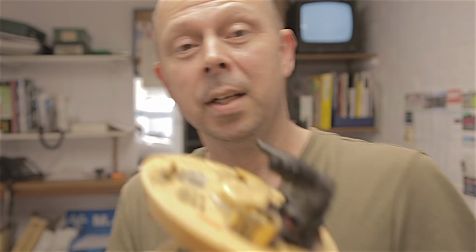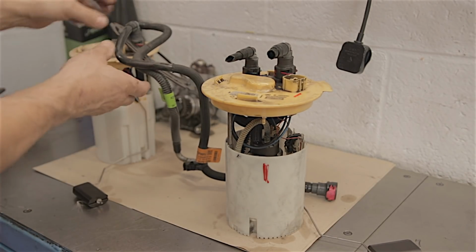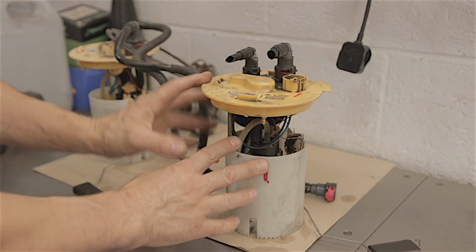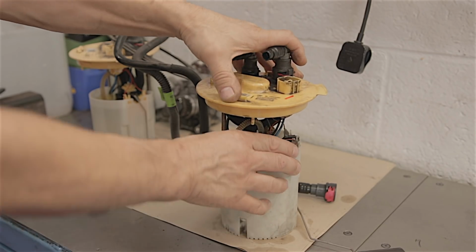No, it's not 6 months later. It's actually a week later. I've just received this second-hand unit from the scrapyard. You know, I actually like the way they cut off these pipes rather than just unclipping them. Alrighty then. I'm going to take the 2 pipes off this old unit, fit them onto this one, and check everything looks about right. If it does, I shall then pop this back into the fuel tank and we'll see if it works.